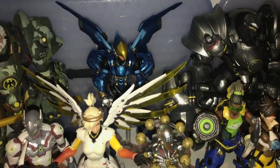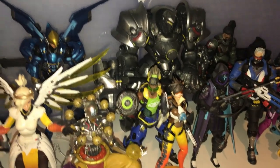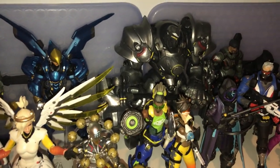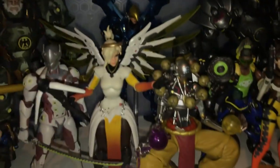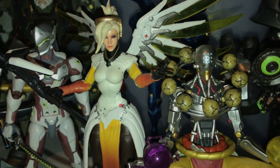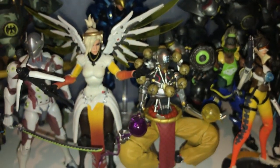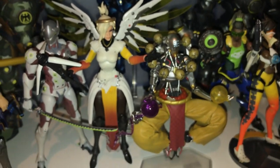Fareeha repainted as well. The thing is, most of these figures are really good looking out of the box. They just miss a couple of paint details, so I went in and added them. Mercy has fixed up eyes, some more makeup. I really want the Figma Mercy and Fareeha, actually. Not really sure if I want to replace them, though, because they're quite expensive.